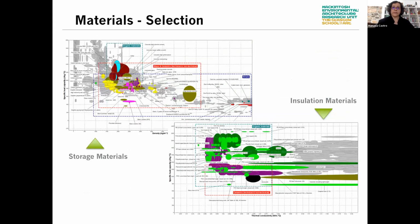So based on the set list of objectives and requirements for FITS, we used the CES selector to identify storage and insulation materials.